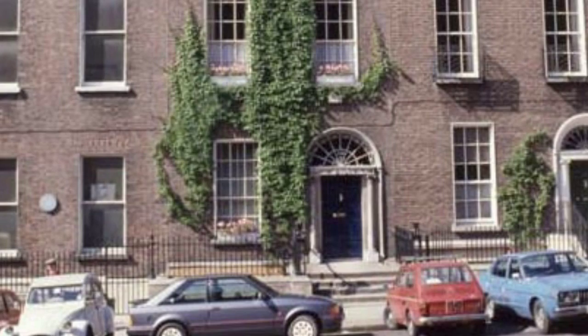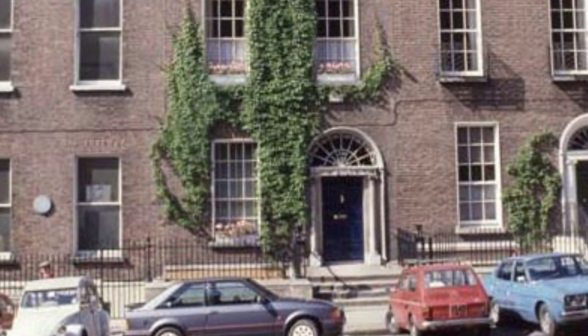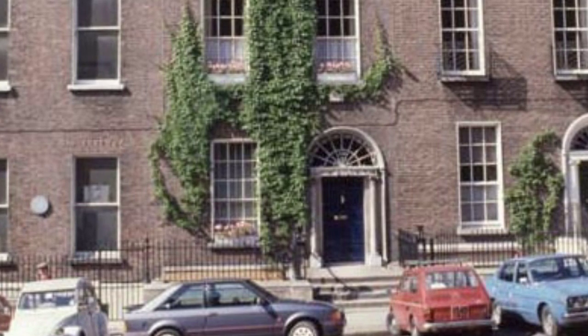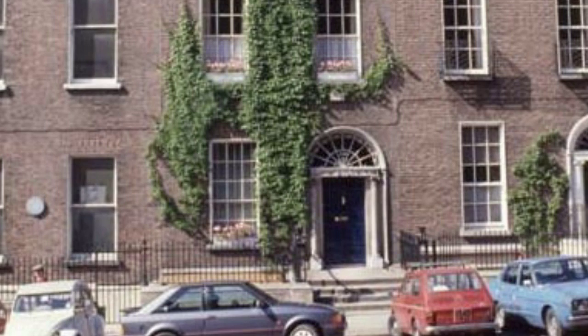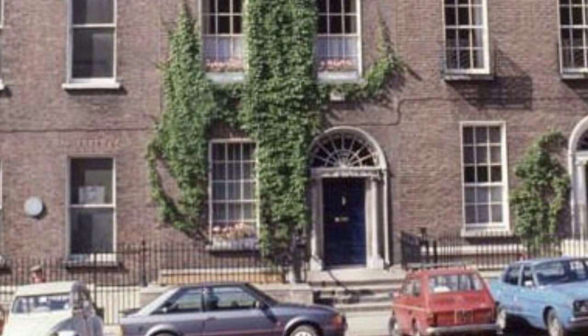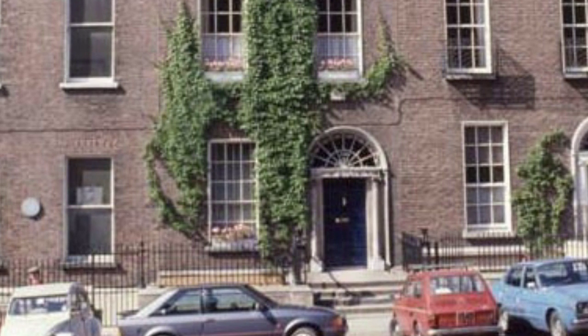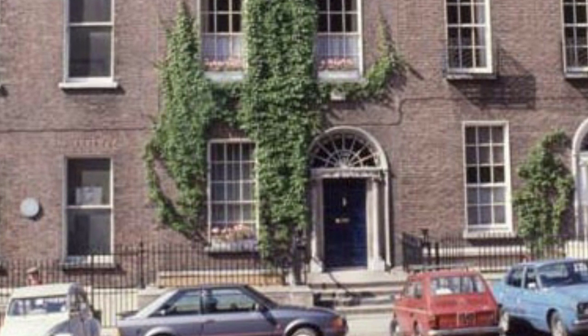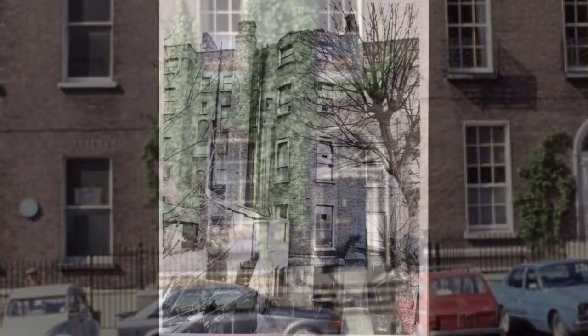It had a dangerous building order on it. In that time, all the doors in North Great George's Street were open, which was the sign of a tenement street. It was beginning to show 150 or 180 years of dereliction. But there were good things about it. There were no tenants, and it was a lovely house.